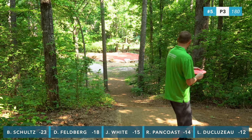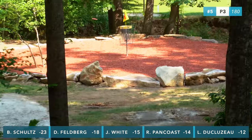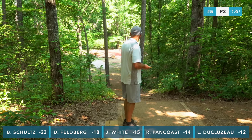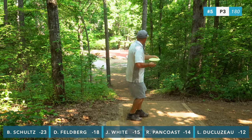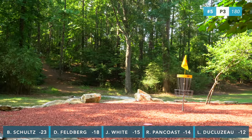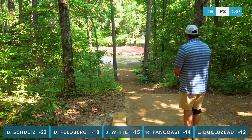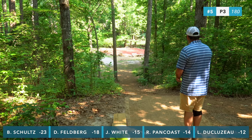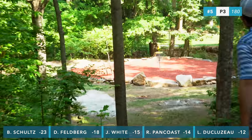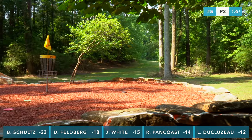Jeff leading off after that nice bird. Little left-hand floater. Go in. Nope, short. Good shot. Lionel up second. Does a little S floater. Also perfect. Dave Feldberg. Smooth little touch. Just left of the basket. Stays on.